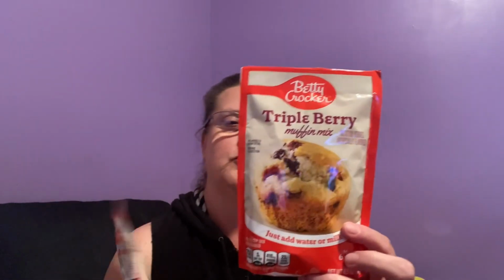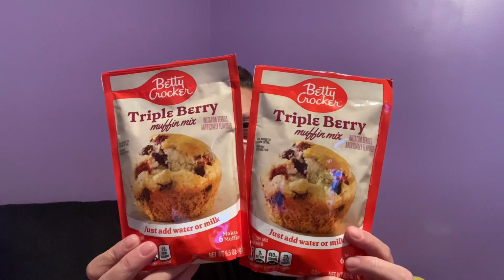And what is the baking time? 400. I put mine at 375. Everybody's ovens run differently. It says bake 17 to 22 minutes. I put mine at 15 minutes at 375, and they come out perfect. I also picked up 2 packages of the triple berry muffin, which are really, really good, especially for pancakes.